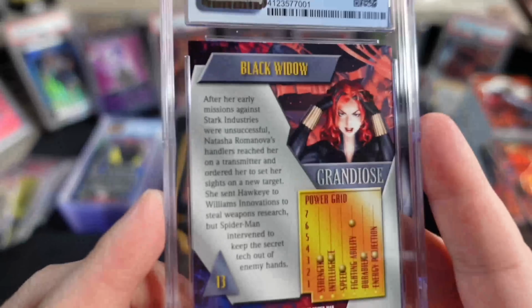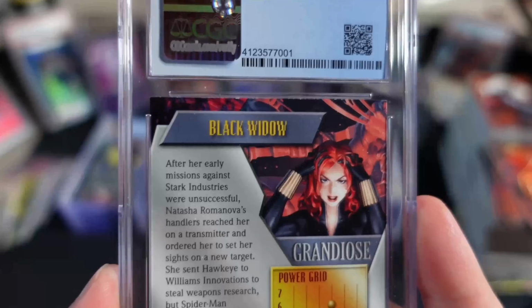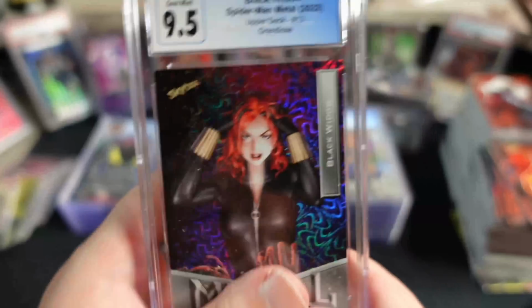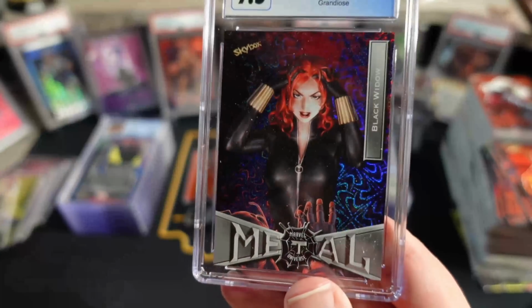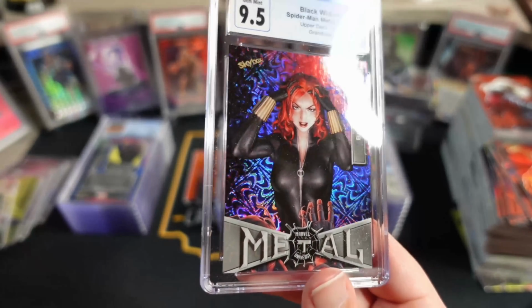Here is a Black Widow Grandiose. Same thing, pretty clean on the back, on the edges and the corners. Once again, that's what I'm focusing on because they are such a mess on these cards. Once again, stunning looking card. Looks absolutely fantastic in this slab.